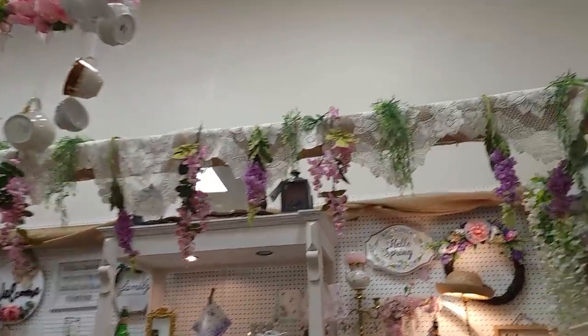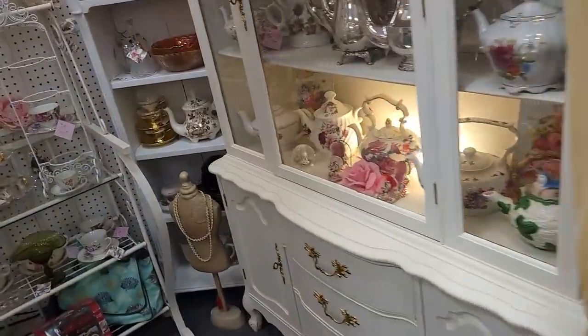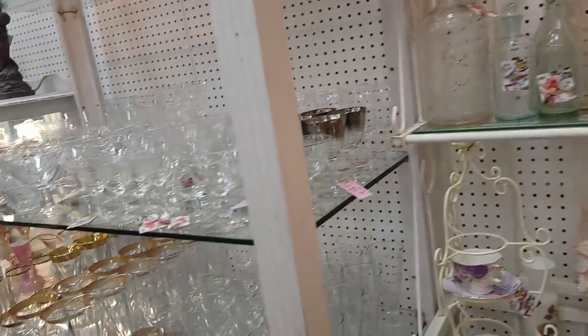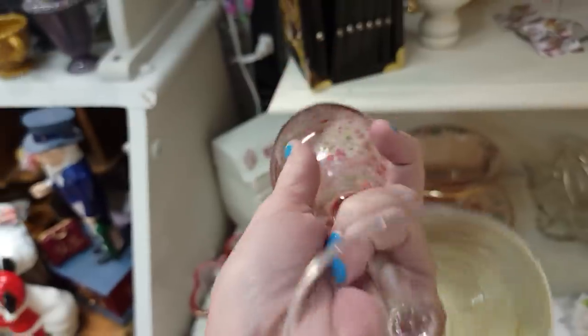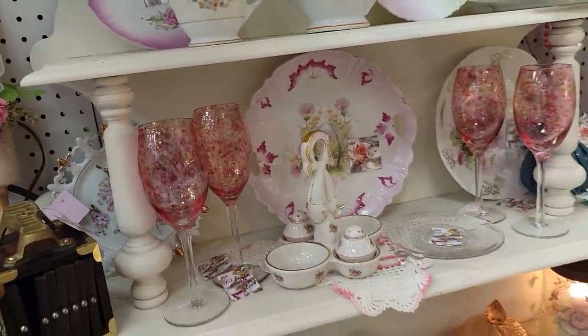Oh, I love that. That's pretty. Very feminine booth this one is, with lots of little teacups and saucers and such. I like this pattern. Look at it. It's like little roses, like little rosebuds all over those wine glasses. Those are sweet. They want 24.